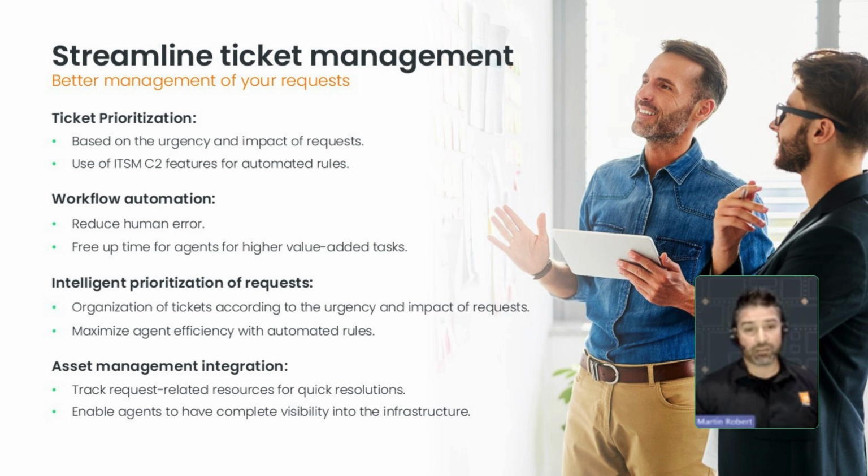Intelligent prioritization, Eric explained what SLAs and priorities are. So basically, that's where you gain efficiency. Another key point of intelligent prioritization of requests is that not every request has the same level of urgency or impact on the organization. So with the SLAs, Situ allows you to set up a prioritization system based on criteria, allowing the agent to handle the most critical tickets first.